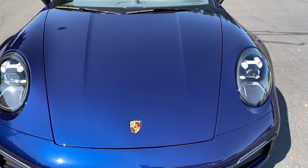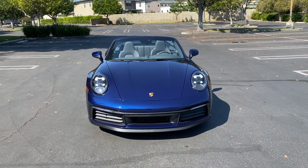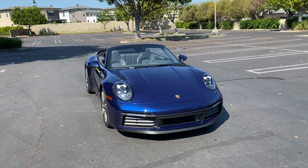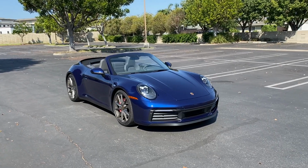And if you like this paint color, which I think looks very good, especially with that gray leather interior or maybe a tan leather interior, those would be nice combinations. Just be prepared, you'll have to spend an extra $830 on that, which is not crazy, not in a world of $10,000, $12,000 paint jobs for some cars.